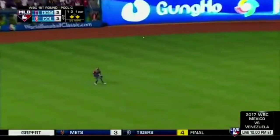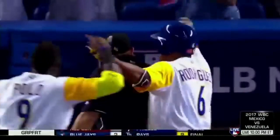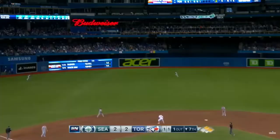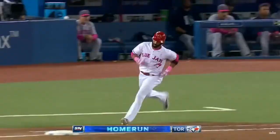Line to left field. The catch is made by Bautista. The throw to the plate. Mercado's out! Columbia can't believe it. Swing and a drive. Deep to center field. Get up, ball, get up, and gone! He's done it again.